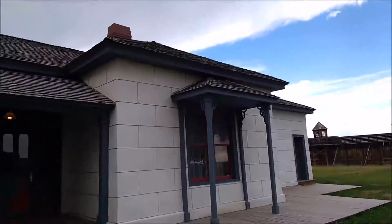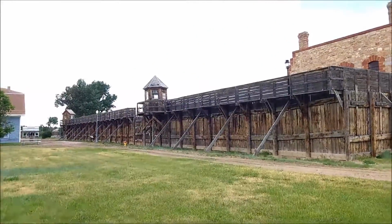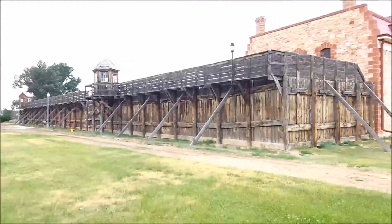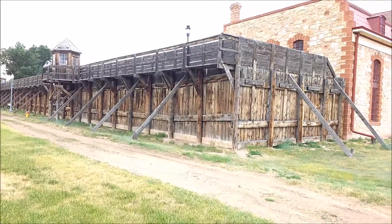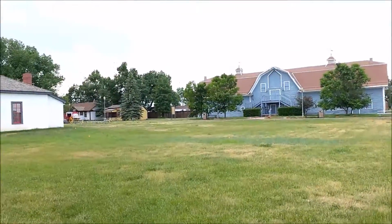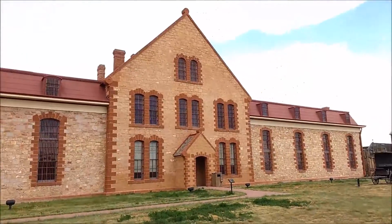And then here's the actual structure. This is the prison. And I believe that's got a guard tower up there, and you've got a stockade and the guard in the tower. He can walk back and forth, and the area up there. And see the yard, but also see the outside here. Here's another shot of the outside of the prison.